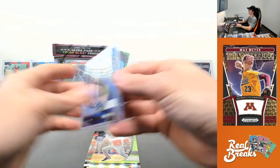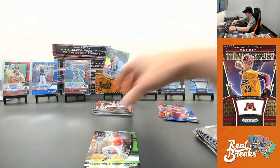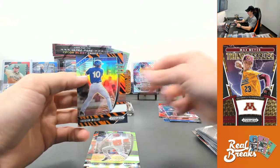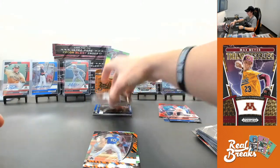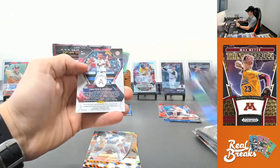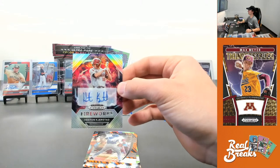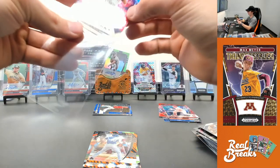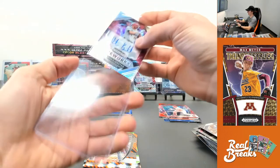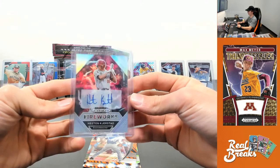Number 26 of 60. That's Brady Lindsey, Red Mojo, Jackson Miller, Tiger Stripe on a 99. Our next auto, nice. Heston Kjerstad, fireworks auto, going to the Orioles and Ryan DeVault. Nice hit, Ryan. That's a beauty there.